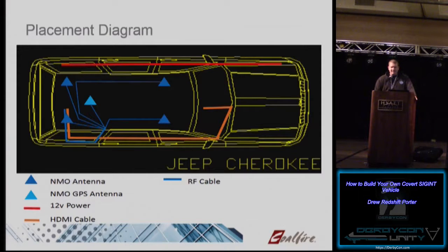Antenna placement is important as well. Try to space them as far away as possible. That's not possible on every single vehicle, but the further away they are from each other, the better reception you're going to get, and the less interference you're going to get as well.